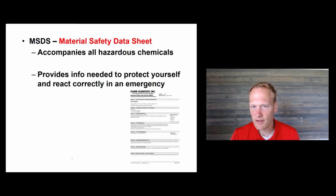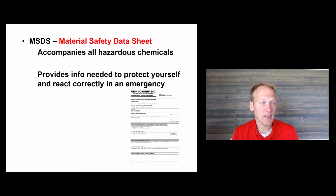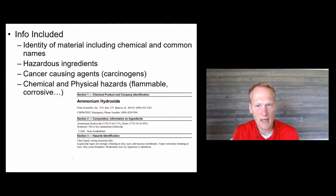So now that we've gone over those, let's look at MSDS sheets, or material safety data sheets. We have a binder in the lab that's basically full of a data sheet for every chemical that we have in our storeroom. And it basically tells us all the information that we would need to know to keep you safe from this chemical, if it was on your skin, or if it was ingested, or if it was inhaled, or anything like that. So there's all kinds of different information on an MSDS sheet.